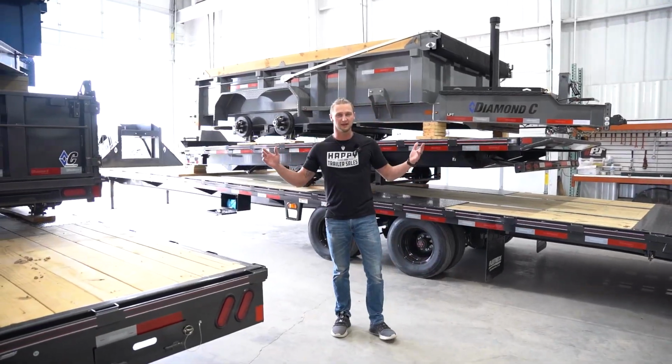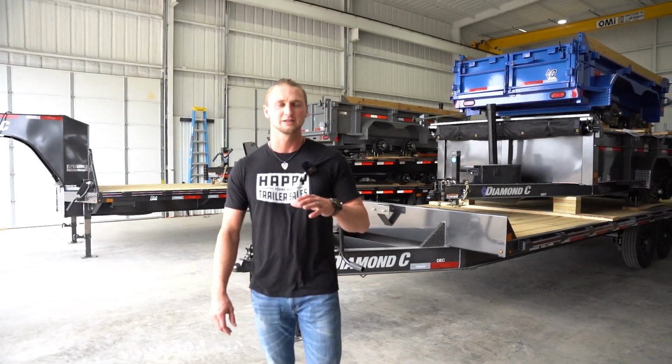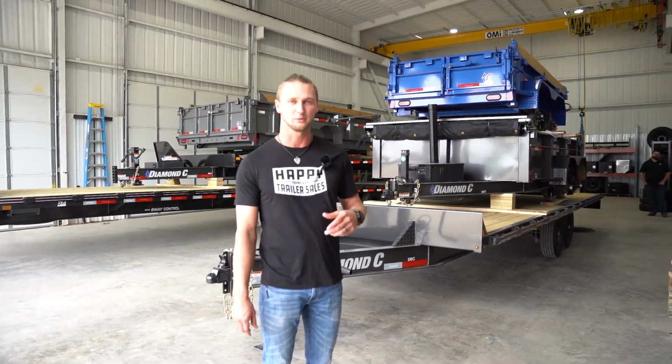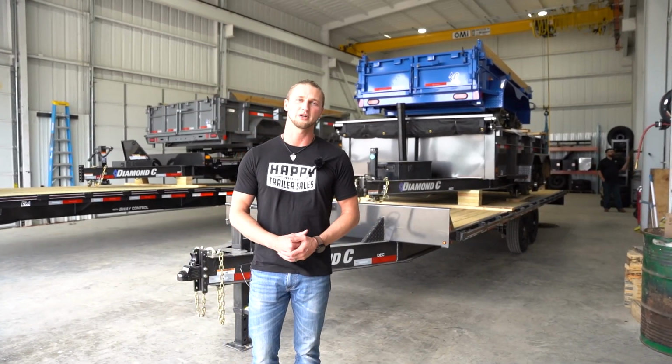And this is where the fun begins. We keep a large variety of trailers in stock, ready to go for you to make sure that we have anything that's gonna fit what you are doing. As you can see behind me, I've got a few Diamond C loads that are ready to go to work right now. Anywhere from tilt trailers to dump trailers to flatbeds, we'll make sure to have what you need.